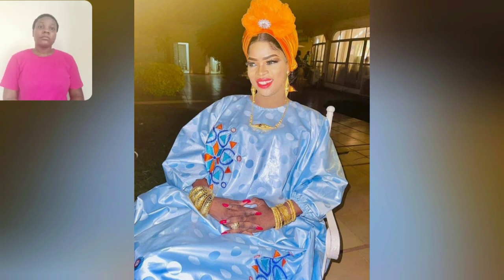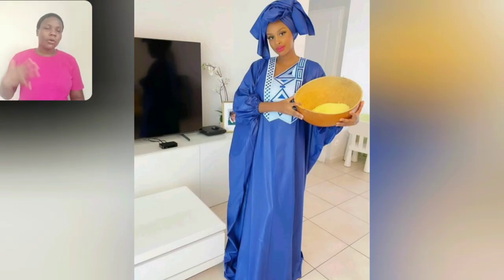This brocade is very beautiful. I love the design, like the embroidery, the thing that they call that. Yeah, that is what it's called. It's beautiful.